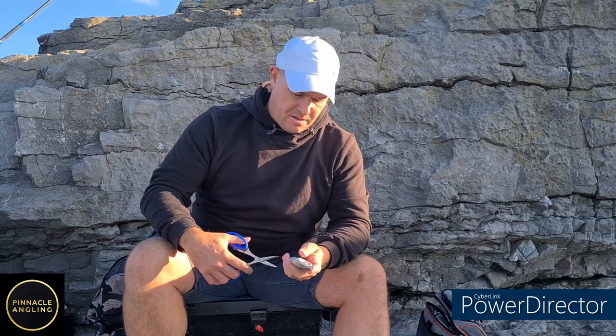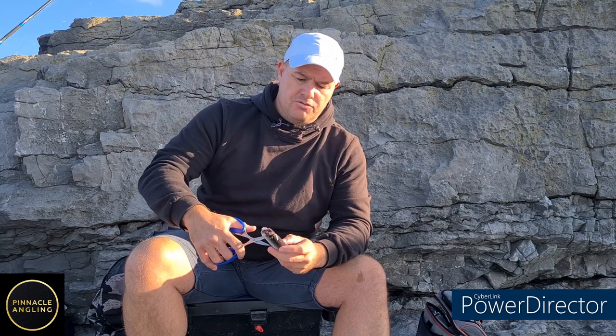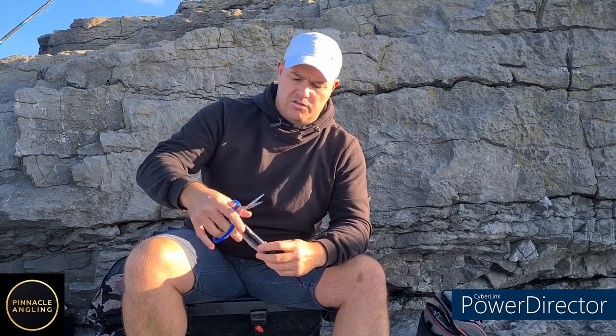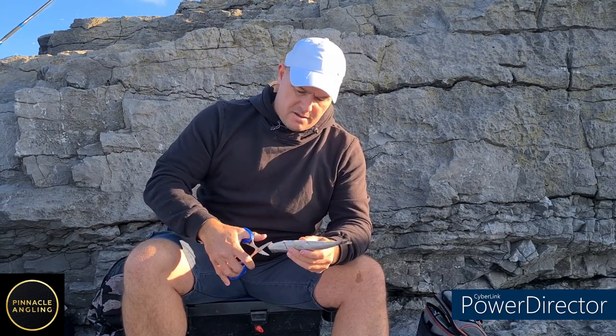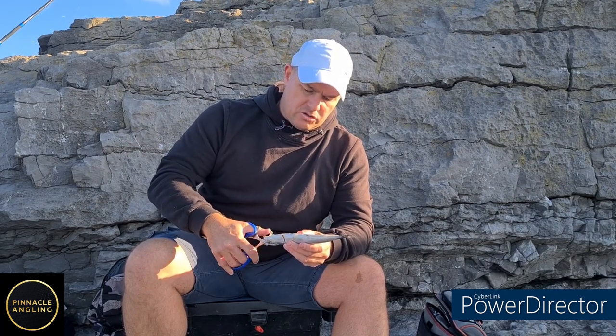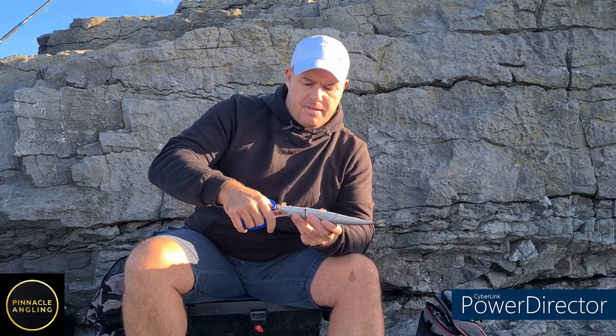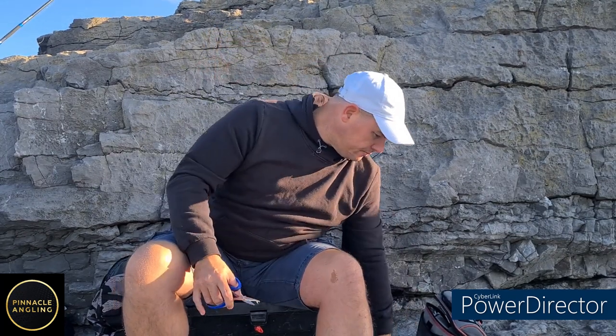I usually like to use the belly section just because it's nice and white, maybe a little bit easier to see, and also it houses all the guts and the good stuff. Cut a section about the same size as a lighter, the same size as your thumb, nothing major.